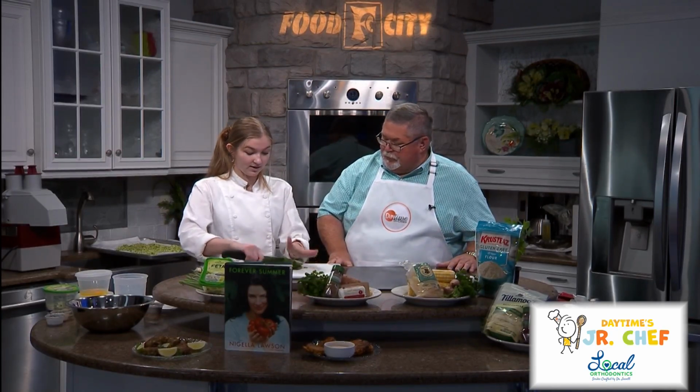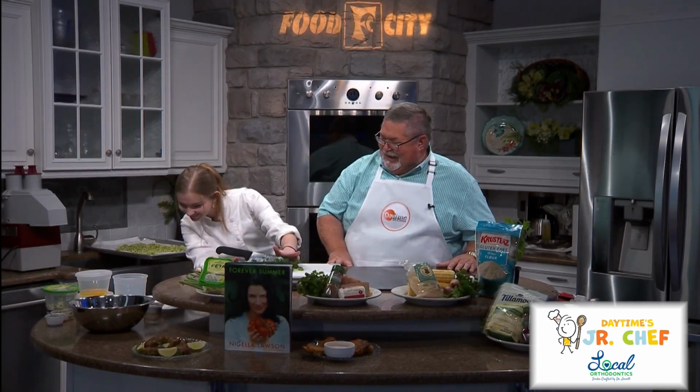Fritters are a great way to take different ingredients. What are the main components of a fritter? It is a binding agent, a vegetable, an aromatic, and a... She's got to check her notes. It's just like me in school. I had to check my notes all the time too. But good, you want to get that aromatics, you've got the binding agent, you've got those main ingredients like the zucchini here.